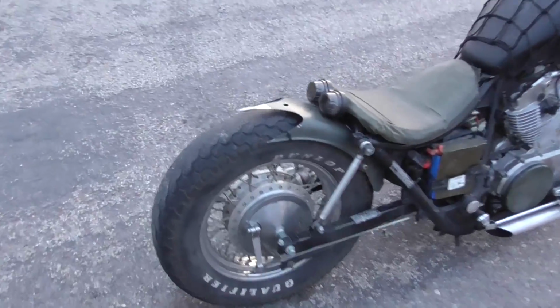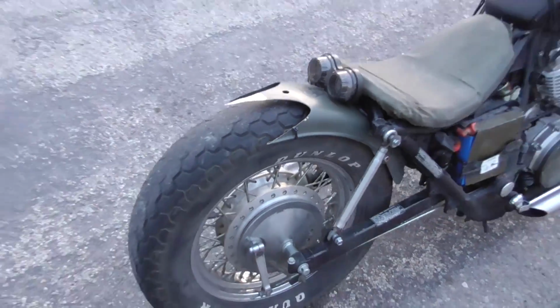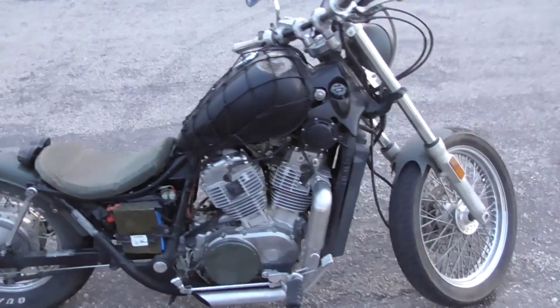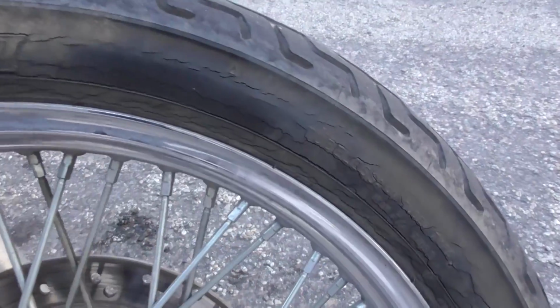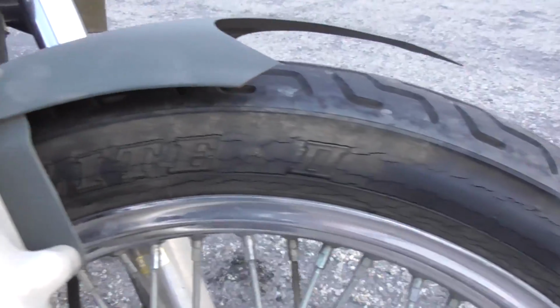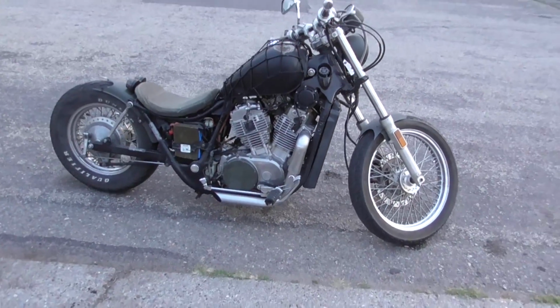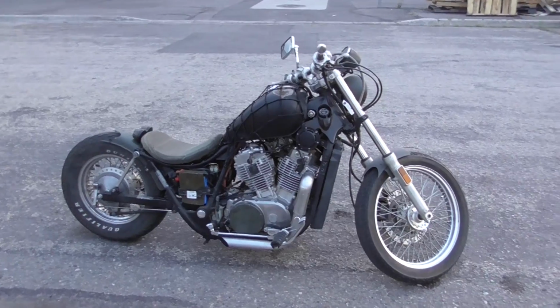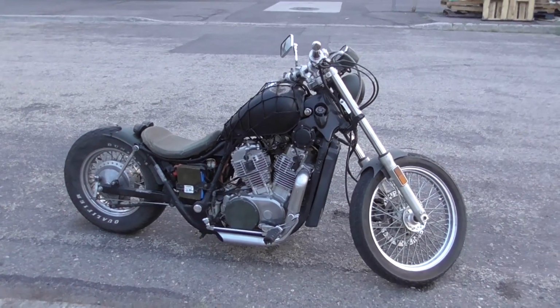Think it's time for some new tires. Back tire's bald, and the front tire is lacking in confidence. There's just a few cracks running around. So, we're going to switch out the tires with a nice new set, do a couple other add-ons, get this thing ready for Wasteland.